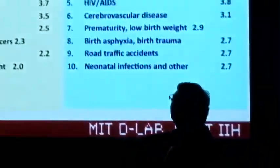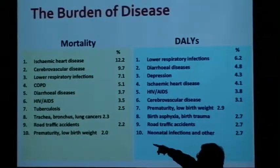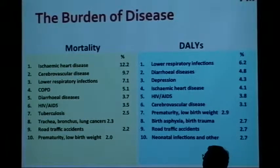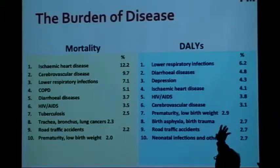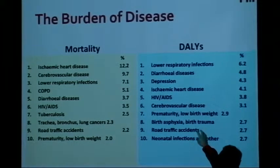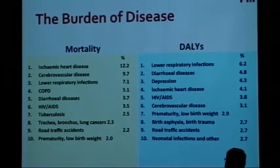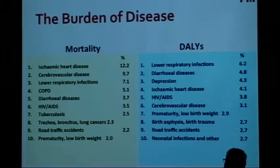So if you look, the ones on the left are all the usual suspects that we see when we look at mortality reasons. When you look at the one on the right, it changes slightly. They're still the same, but then some of them creep up, and for instance, depression is there. Nobody actually dies from depression, unless you look at maybe suicide as an after effect. But it does in fact reduce your quality of life. So looking at DALYs allows us to prioritize.